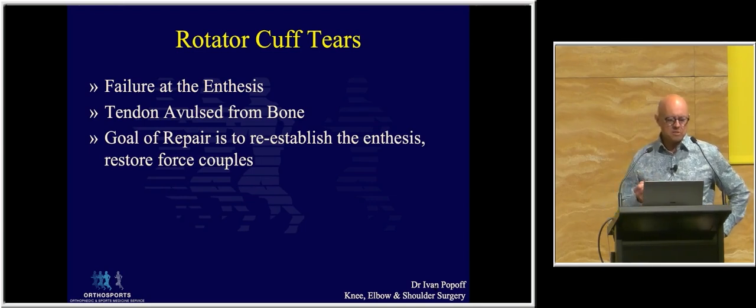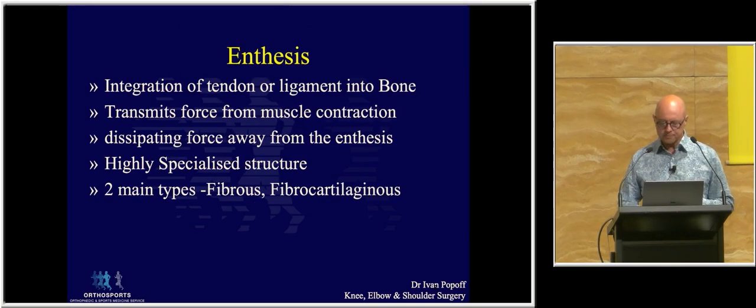And what the enthesis is, is the interface between the very flexible tendon to the more rigid bone. So the tendon, or the repaired tendon, gets avulsed from the bone, and the goal of the repair is to re-establish that connection and re-establish the force couples.